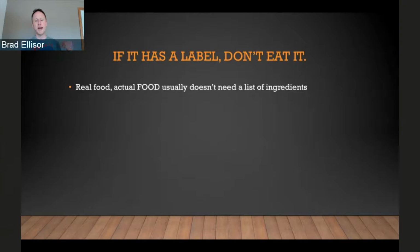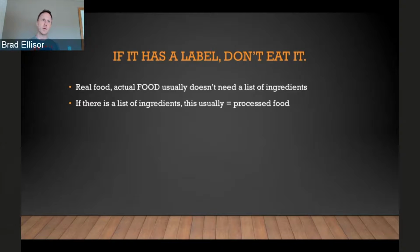So real food, actual food, usually doesn't need a list of ingredients. And if there is a list of ingredients, this usually equals some sort of processing or processed food. Now, the more ingredients, typically the more processed, especially if there's ingredients you don't recognize or can't pronounce, things that have multiple descriptors in them, like autolyzed yeast extract. I mean, I've heard of yeast extract. I don't know, autolyzed, what the heck does that mean, right? So this is indicating its level of processing.